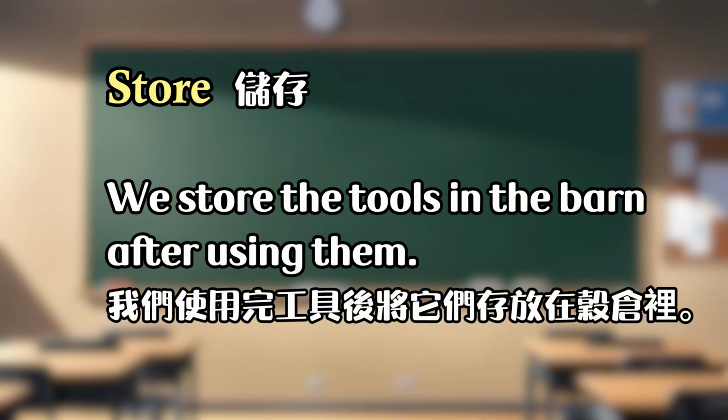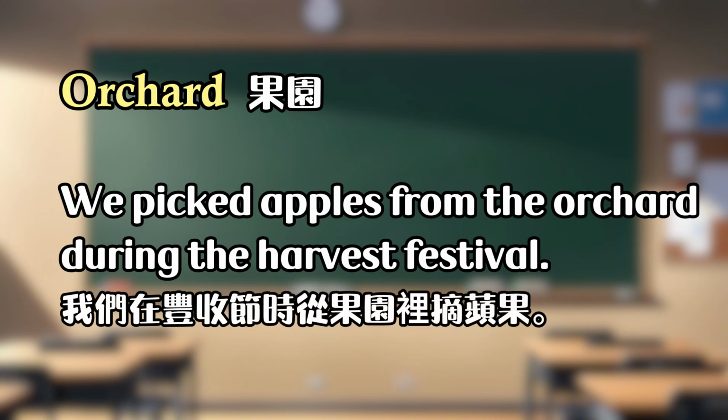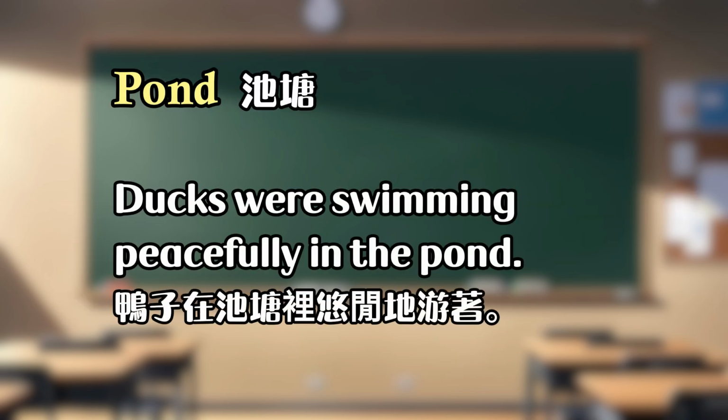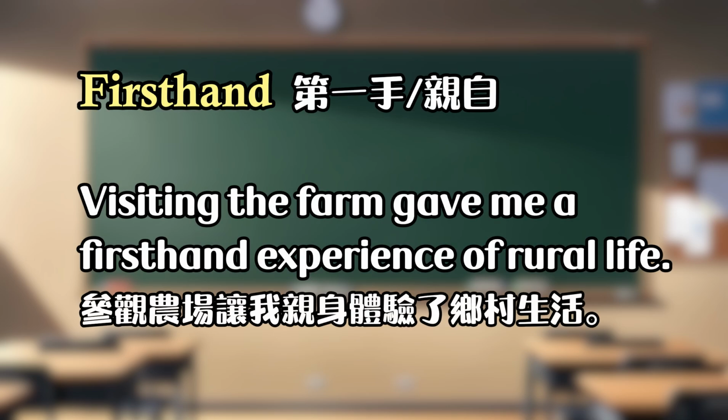Store. We store the tools in the barn after using them. Bright. The flowers in the garden were bright and colorful. Orchard. We picked apples from the orchard during the harvest festival. Pond. Ducks were swimming peacefully in the pond. Surface. The surface of the pond sparkled in the sunlight. First-hand. Visiting the farm gave me a first-hand experience of rural life.